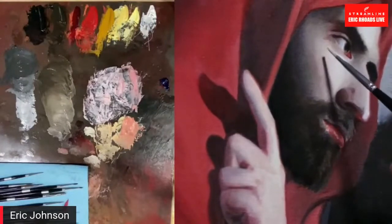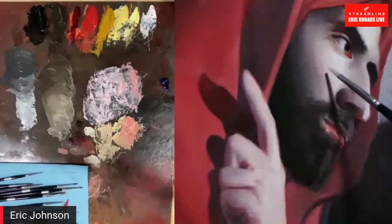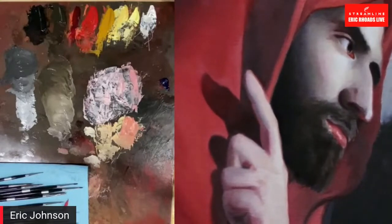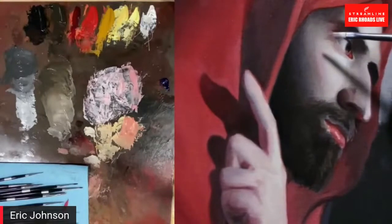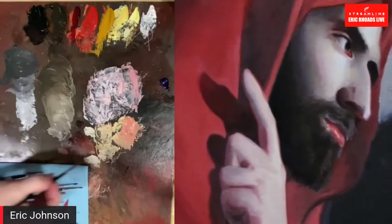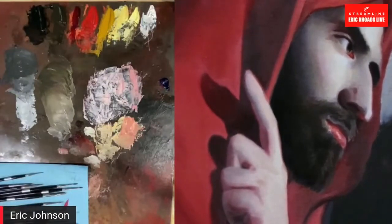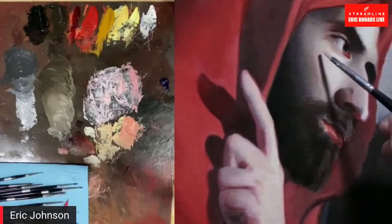Beautiful transition. Well, thank you. So I'm really just trying to keep, you'll notice that the value relationships are still tight, but I'm constantly changing my color. I'm still doing that warm, cool, warm, cool, warm, cool. You can see right at the perimeter of where I'm working right now. See that graphic boundary that I was talking about? That is what I'm working to transition. So I'm just trying to get slightly lighter than that, but still keep my color relatively vibrant.